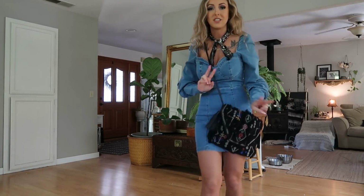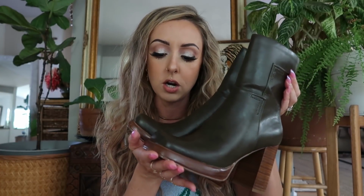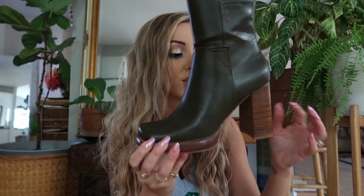All right, moving on to the second pair of boots. I ended up showing you guys these in the vlog as well, and they are these beautiful dark olive green boots by Baker. I love this style of boot so much. It has that big chunky wooden shoe. It almost is that kind of 70s-esque style. I feel like they started redoing that in the 90s.